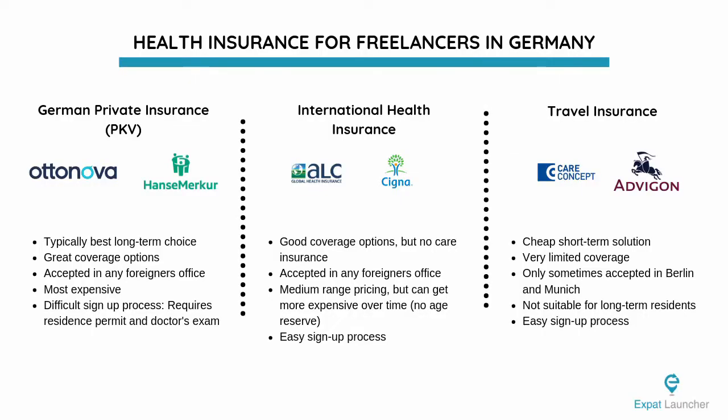There are three different types of insurances in the private system. One is German private insurance, two is international long-term health insurance, and three is travel insurance. First, let's go a bit over the differences of each one.